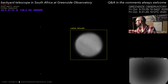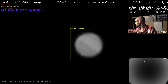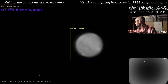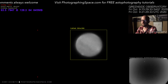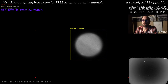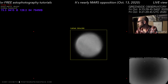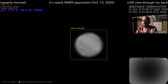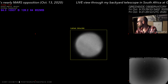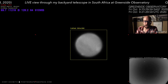Yeah, Mars is way bigger than it was. Yeah, right there. Okay, cool. I can tell you where it is right now. Altitude is 55 degrees. In about an hour or so. No, about now. In about 30 to 40 minutes, it will be at its peak altitude, which I don't know what that's going to be. If it's going to be about 60 degrees or what, but yeah, Mars.